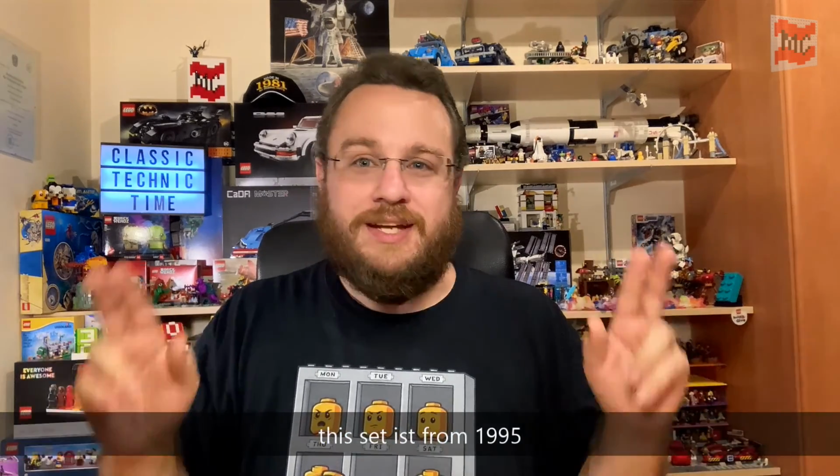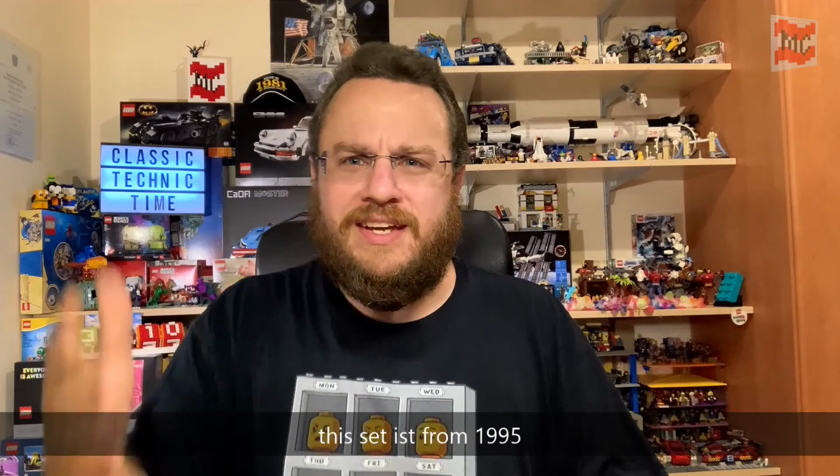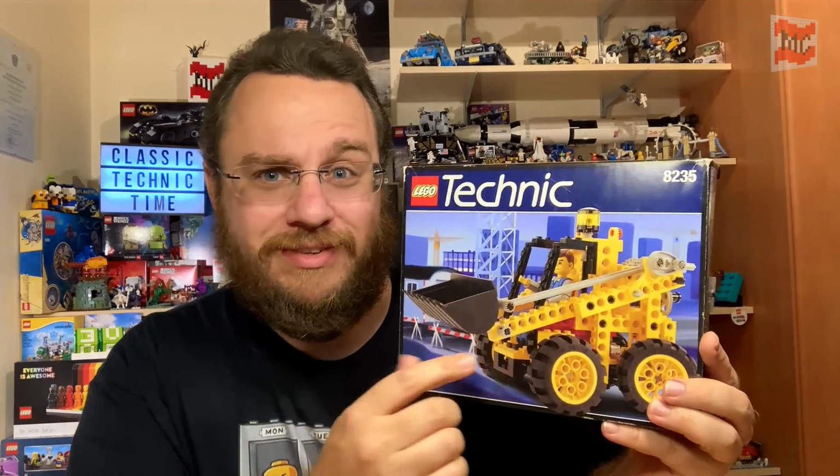When I say time travel, of course, in this context, I mean an old set. Okay, to be honest, I have no idea which year it came out, but it's an old Technic set. Yeah, right. Before the lift arm era, just Technic bricks and axles and wheels and other cool stuff.